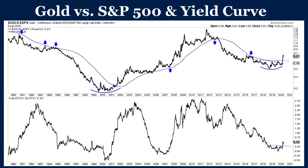So as we can see there, the yield curve has kind of been bottoming the last couple of years. I mean, it dipped below, it inverted slightly, but it's broken out now. And not by coincidence, we see that gold against the S&P 500 has also broken out. It's broken above the weekly moving average there, which is equivalent to the 40-month moving average. You can see that that moving average has been really significant as far as showing the primary trend over time.